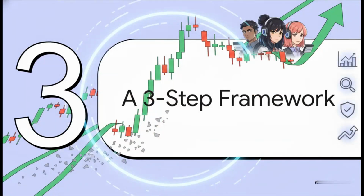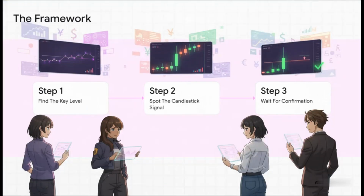So this leads us to something super practical. We can actually break down this professional approach into a really simple 3-step framework. This is the system you can use to filter out all that noise and finally avoid falling into that trap. Here it is. It's just 3 steps. Step 1, find a key level. And we mean a real level, a major support or resistance zone where you can see the market has turned around before. Step 2, you spot your candlestick signal right at that level.